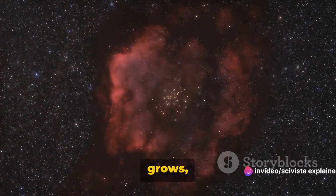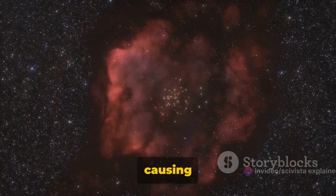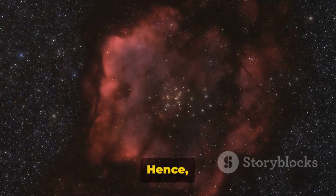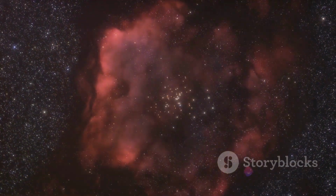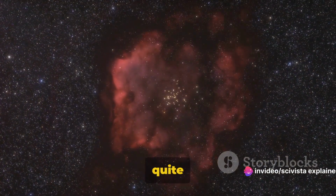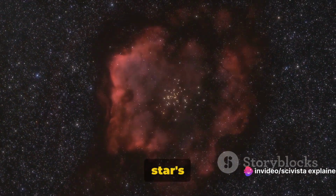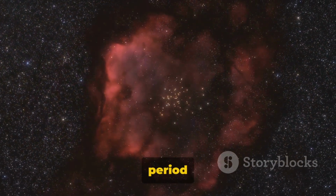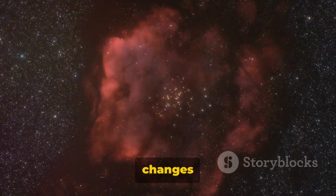As the star grows, it also cools down, causing its color to shift towards the red end of the spectrum, hence the name red giant. But don't be fooled by the term giant. This phase is actually quite short-lived compared to the star's entire lifespan. However, it's during this brief period that some of the most dramatic changes occur.